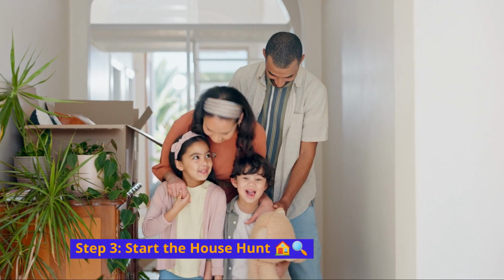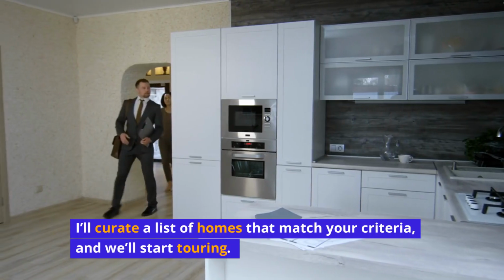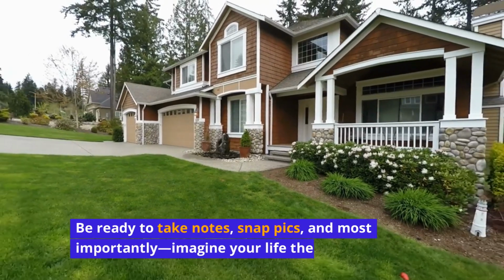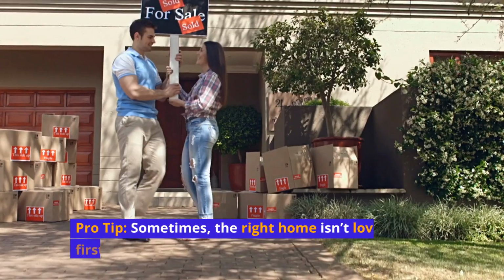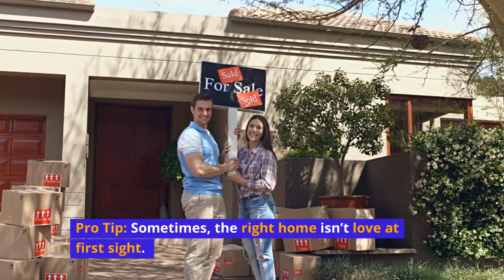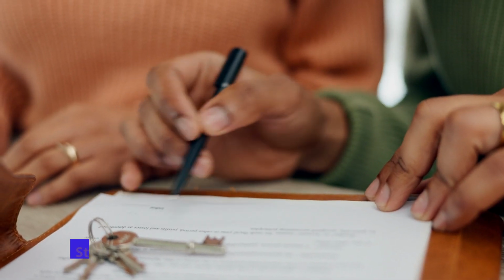Number 3, start the house hunt. Here's where the fun begins. I'll curate a list of homes that match your criteria and we'll start touring. Be ready to take notes, snap pics, and most importantly, imagine your life there. Pro tip: sometimes the right home isn't love at first sight. Keep an open mind.